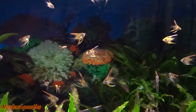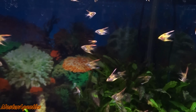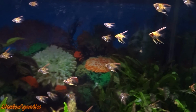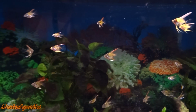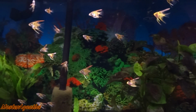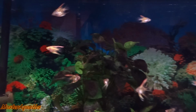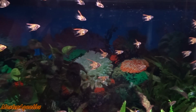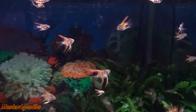Give me some ideas, help me out. I would love to know some of your suggestions as to what type of live food I can feed these guys, or what type of food I can feed them now to help them grow better, other than tetracolored flakes, because that's all I've been feeding them. It's doing its job, but I feel like there's probably stuff out there that can do a whole lot better job.